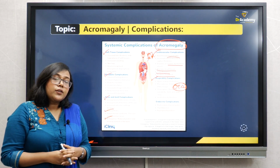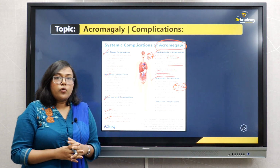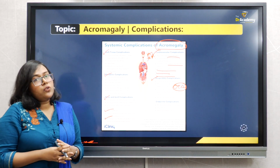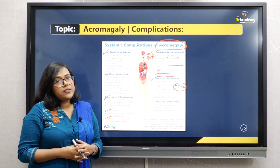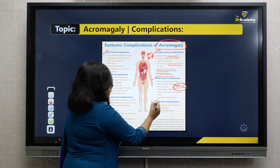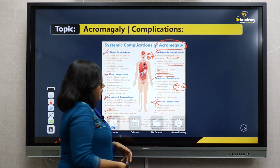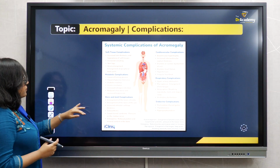And this can be particularly dangerous if the affected person is a heavy lorry driver or involved in any relevant job. So if they fall in those type of risky job, it can be very endangering for his and others' life as well. And apart from that, some endocrine complication such as multinodular thyroid goiter, thyrotoxicosis, and hyperparathyroidism. These are the common complications associated with acromegaly.